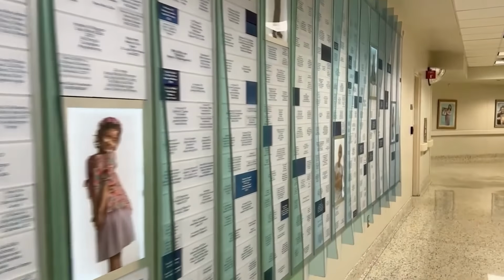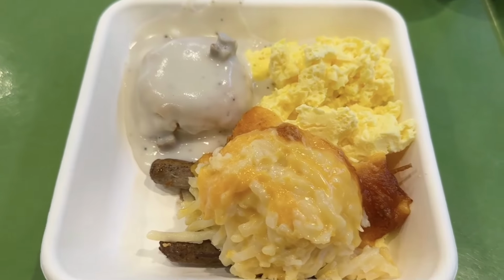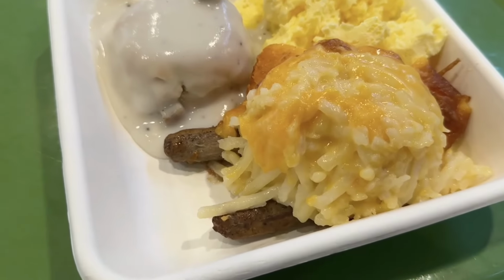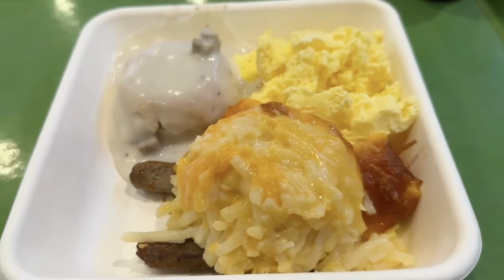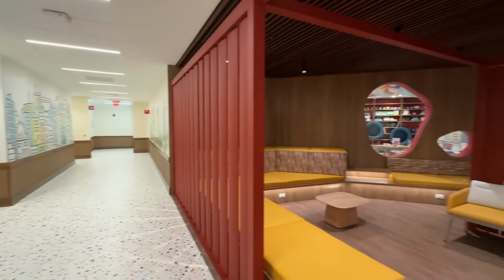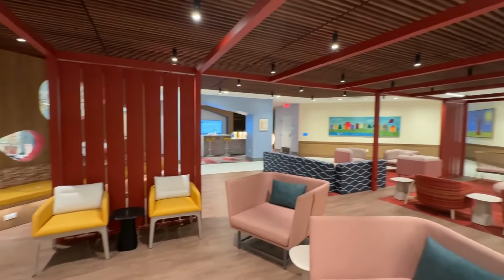So while she gets her MRI, we're back down this hallway honoring patients and their families and donations. Grab another hot meal at the Kay Kafe. And then I want to take the time to show you around the second floor, which is the family commons. This is where you'll find the resting nooks we talked about earlier, but it's so much more.